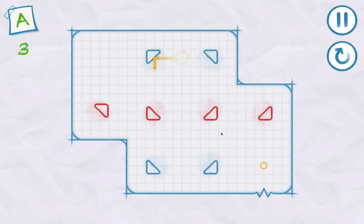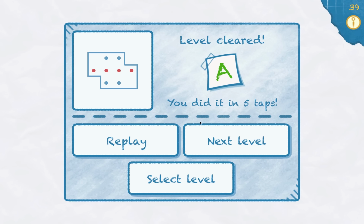Okay. Now we have 3 turns left. So... okay. After some of these levels, they just take care of themselves. Once you get to a certain point, it just seems logical. You know what to do. Or at least you think you know what to do. But at some point, they also get so complex that you can't see that far enough ahead.